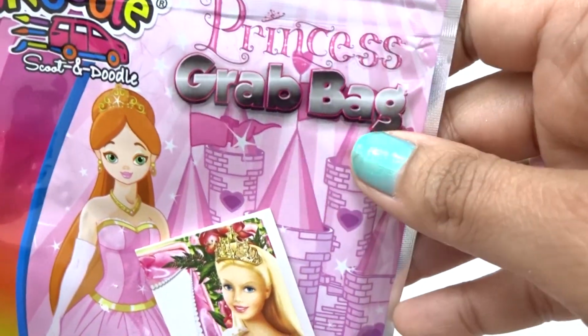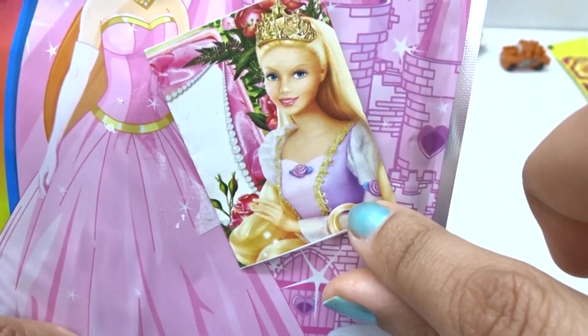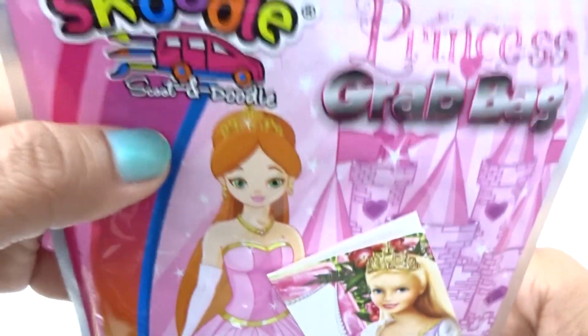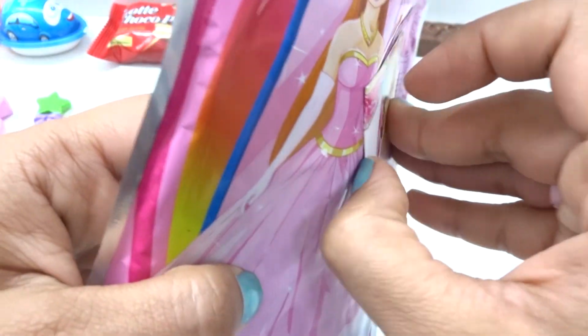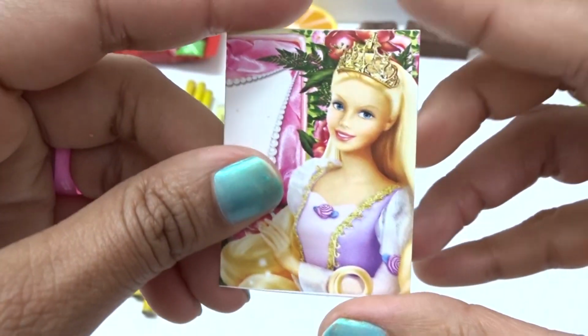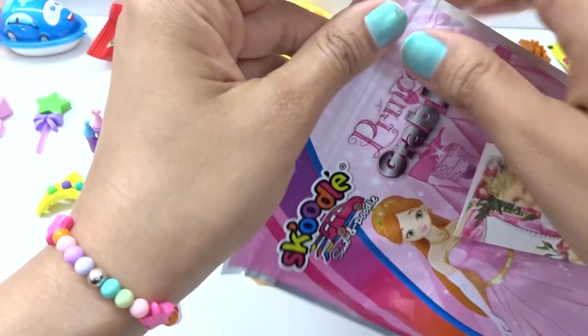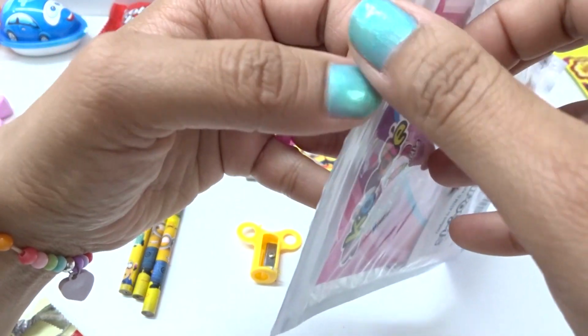Hey! This is princess grab bag here, castle, and a mini card here. Wow, a princess here, beautiful doll, hey, a nice card here. You can give anybody love. Wow, beautiful small card. Whoa, nice. Hey, let's open it. What we have inside this bag. Hey, yeah.